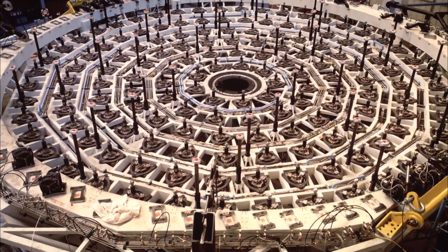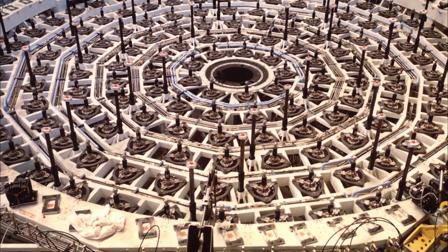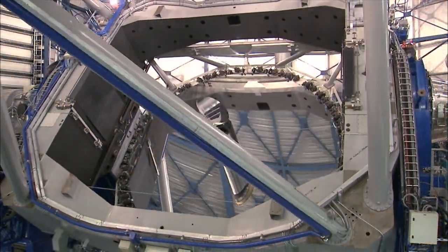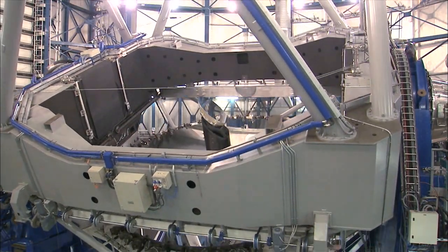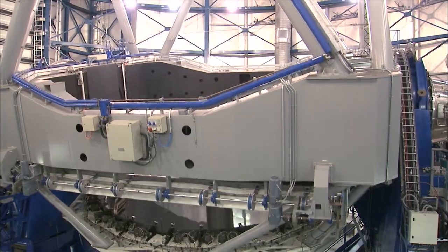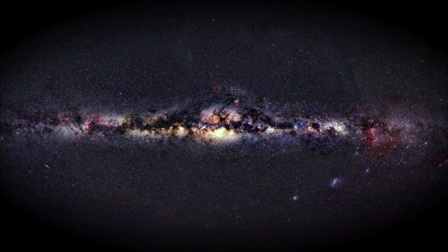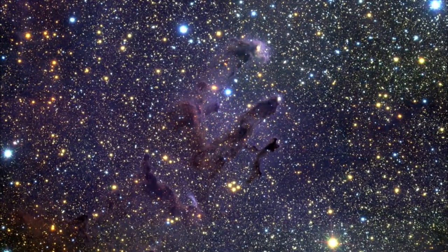Each rests on a bed of 150 pistons, called actuators, which can press on the mirror at different points. The actuators bend the mirror by just the right amount to maintain its ability to focus, no matter how the telescope is moved or tilted. Such precision is perfect for roaming the rich star fields of the southern Milky Way.